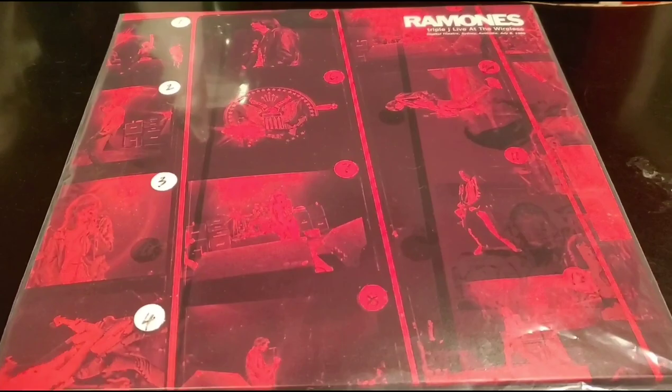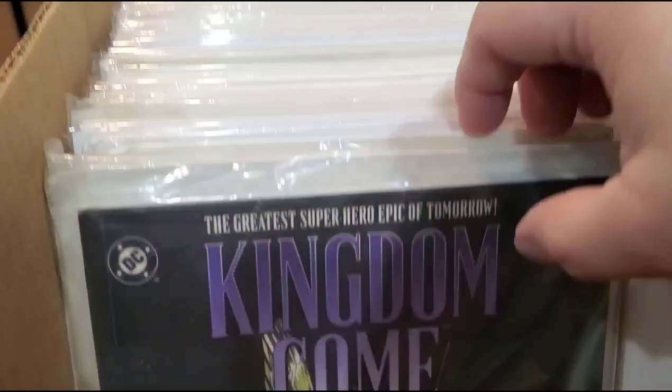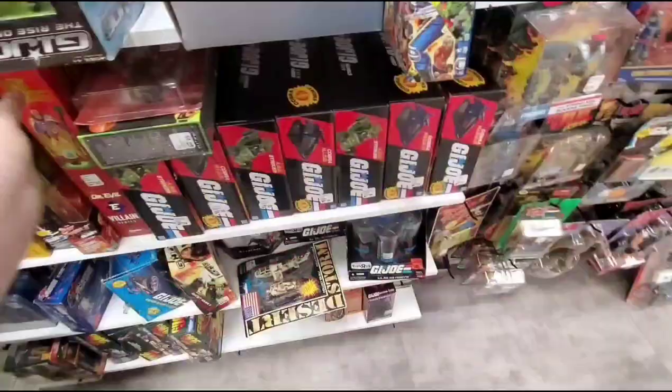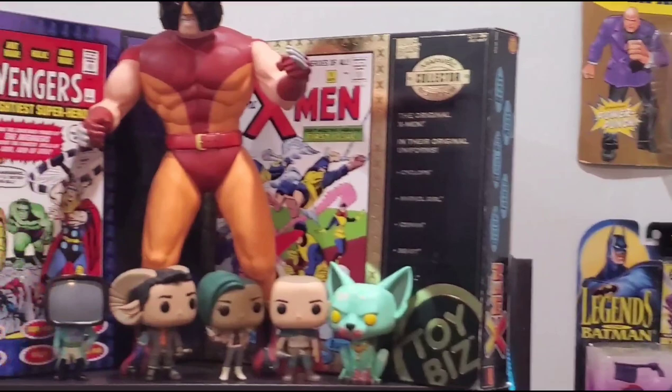When it comes to collecting, I live my life by the three C's. Is it cool? Is it collectible? And is it cheap? So come join me as I look to add more to my collection. Welcome to the hunt.